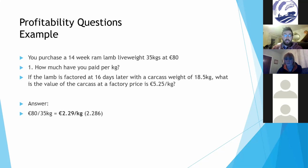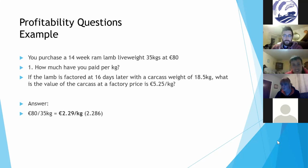So if the lamb is factoried, does anyone want to shout out any answers for this question? Be brave. €97.13. Okay. Any increase? Going once. Someone coming in there? No. Okay, 97.13.